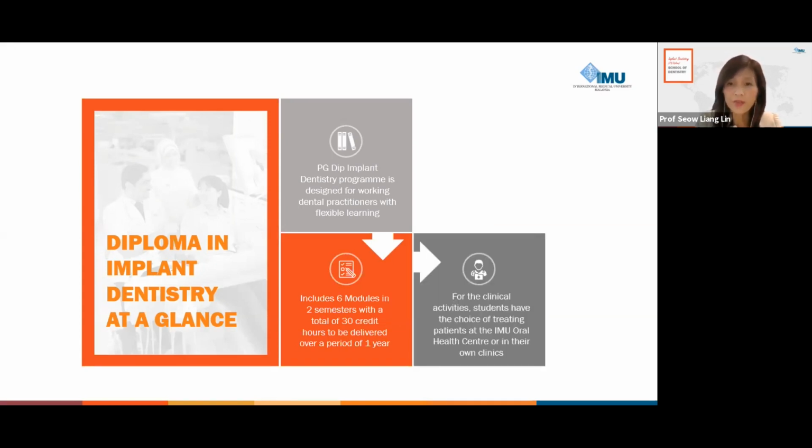And for the clinical activities, students have the choice of treating patients either at IMU Oral Health Center or at their own clinic. So if one chose to treat patients at their own clinic, then he or she can do the treatment planning with the clinical supervisors at IMU, and we have our part-time clinical supervisors that can go to the students' clinic to visit them.